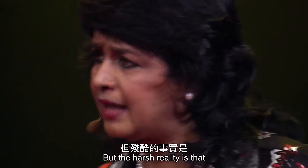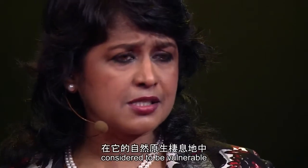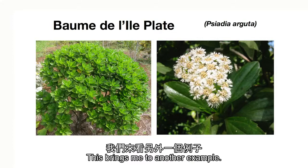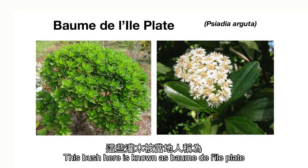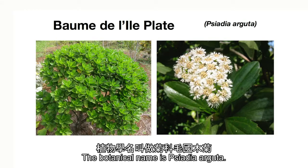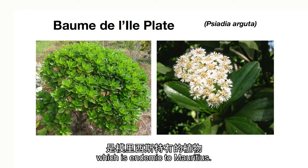But the harsh reality is that this particular plant is, in fact, considered to be vulnerable in its natural habitat. This brings me to another example. This bush here is known as Baume de l'Île Plate in the local vernacular. The botanical name is Ipsiadia arguta. It's a plant which is rare, which is endemic to Mauritius.